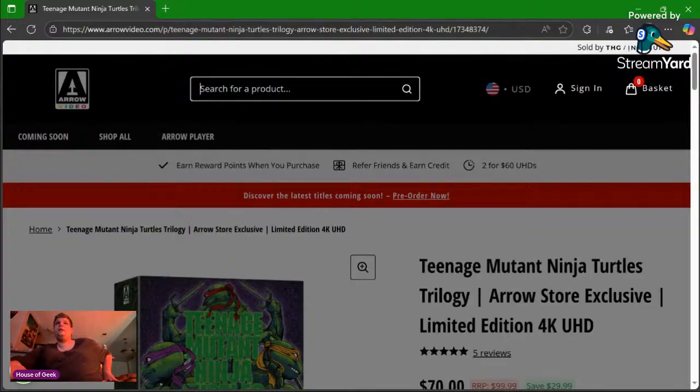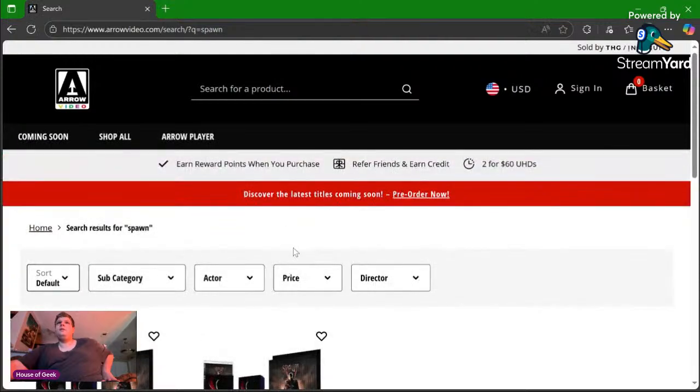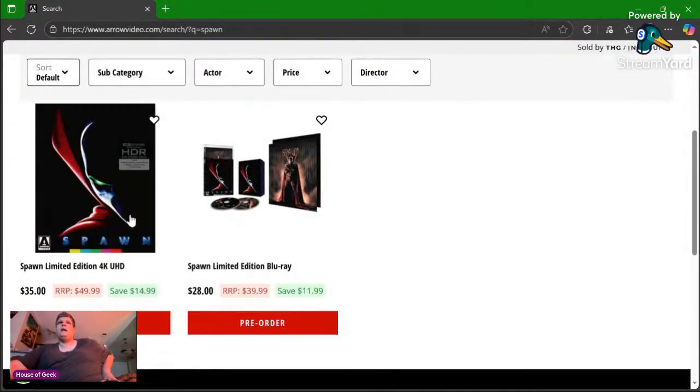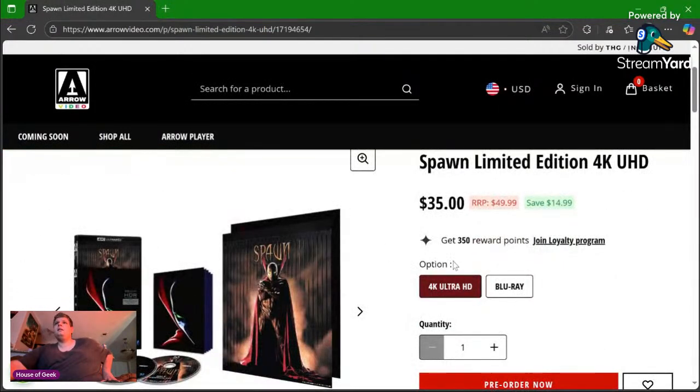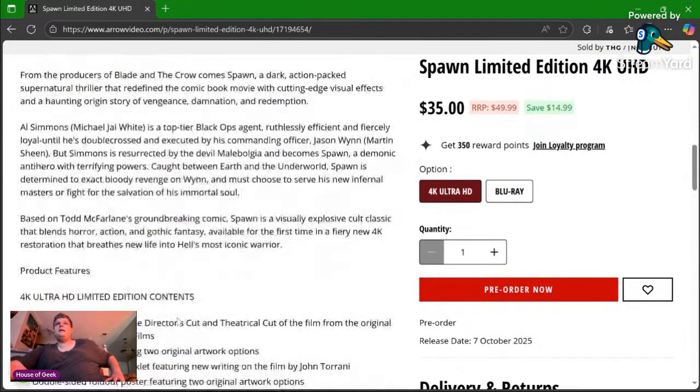And the other one, since I'm already on Arrow, we're going to go look at Spawn. Now, I did pre-order this as well. This is supposed to be released, I believe, in October. Oh, by the way, The Mask is being released in November. I think November 11th is the release day.